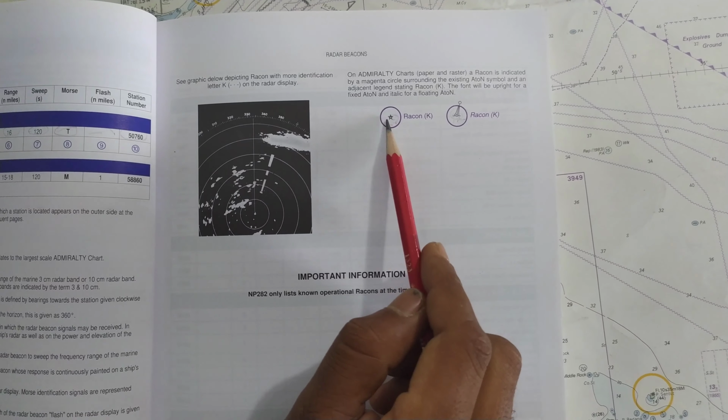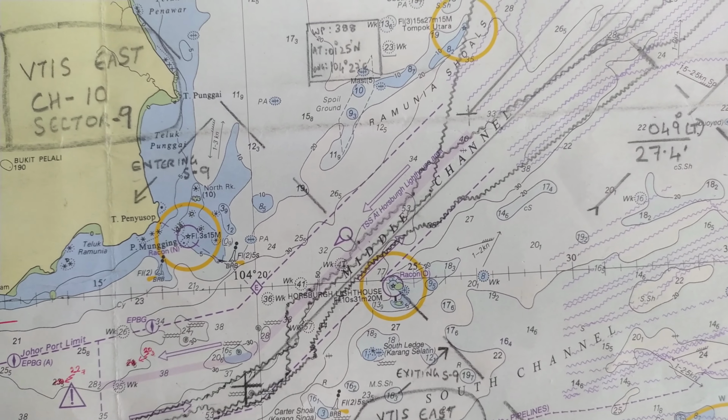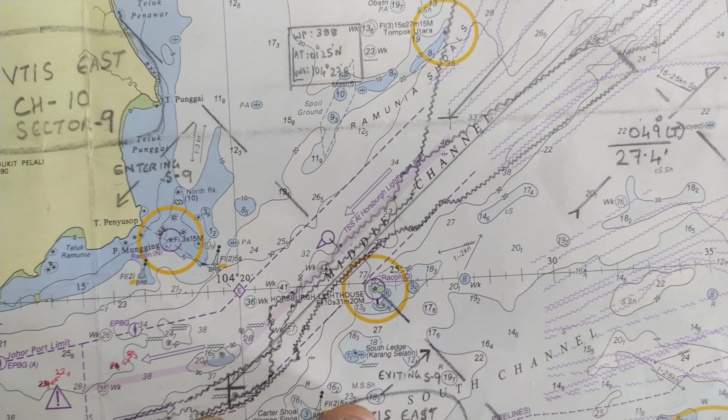For an example, we can use the Horsburgh lighthouse. This is basically chart number 2403. This is a Singapore entry chart. In the Singapore entry there is a lighthouse called the Horsburgh lighthouse. You can see it is showing racon O. I'll bring it a little bit closer to you just for the sake of getting it. You can see racon O. So how to find this racon in this book is very simple.